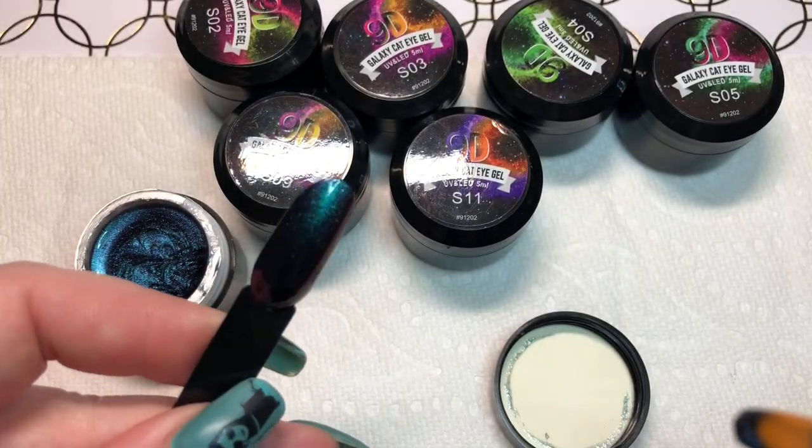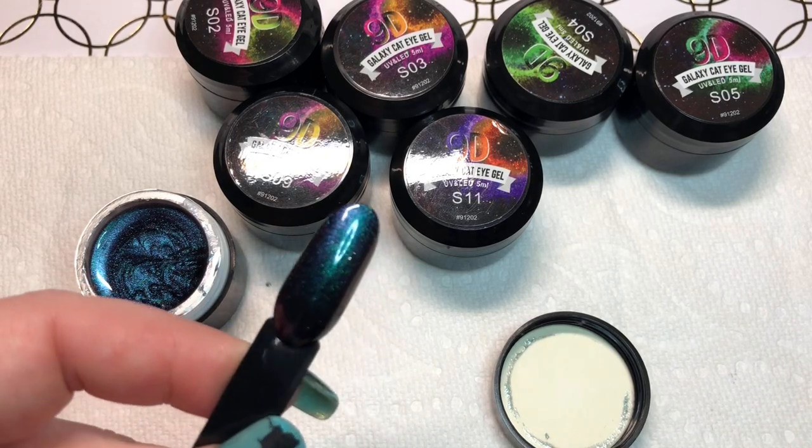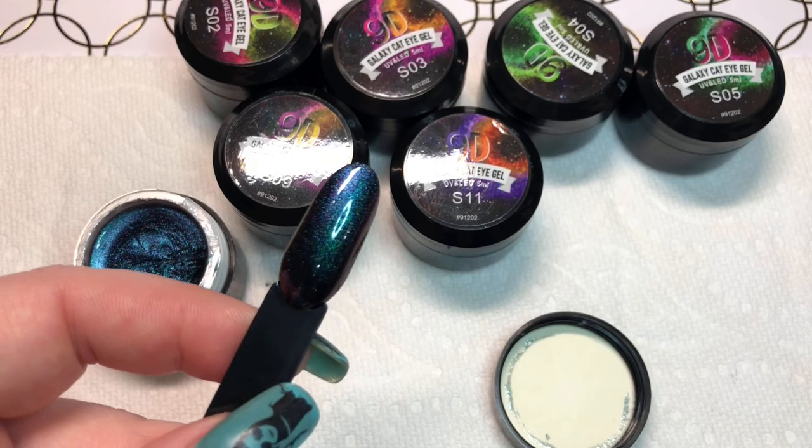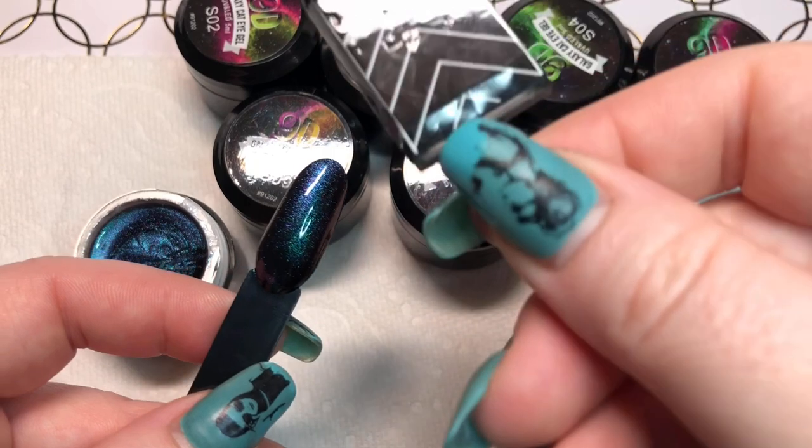And yeah, we can already see the color shift there. Okay, so let's try out one of these new magnets I just got, if I can pick it up. So let's try out this guy.